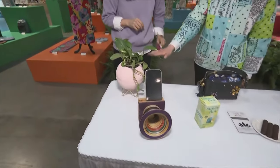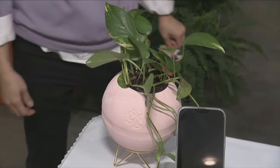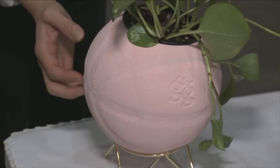For sure. This basketball planter is from a Toronto-based company. With every planter sold, the money actually goes back to funding workshops that empower young women through sports and mentorship. Beautiful. And I love that it's a basketball. How fun is that?